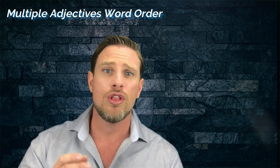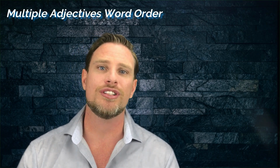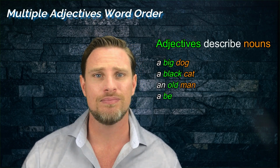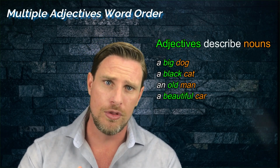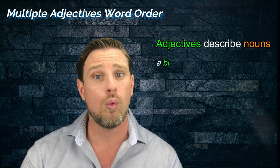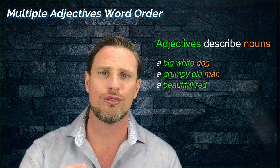And today I'm going to teach you about the rules needed to use multiple adjectives in the correct order. Adjectives, as most of you know, are words that we use to describe nouns. For example, a big dog, a black cat, an old man, a beautiful car, etc. But often we want to add more than one adjective. We want to describe a noun in more ways than one. So we say things like a big white dog, or a grumpy old man, or a beautiful red car.